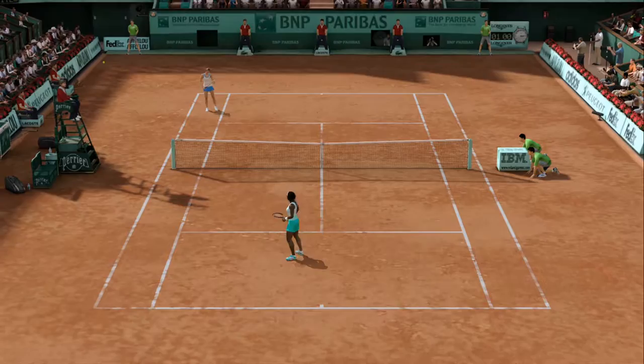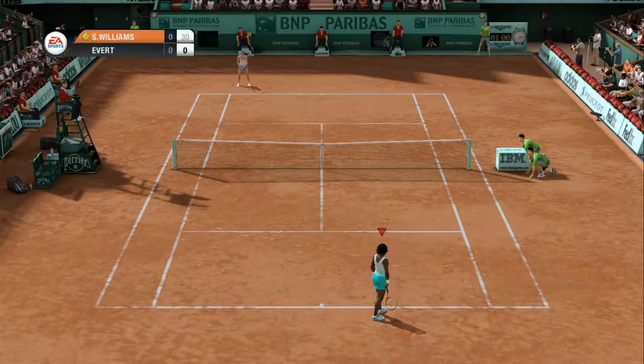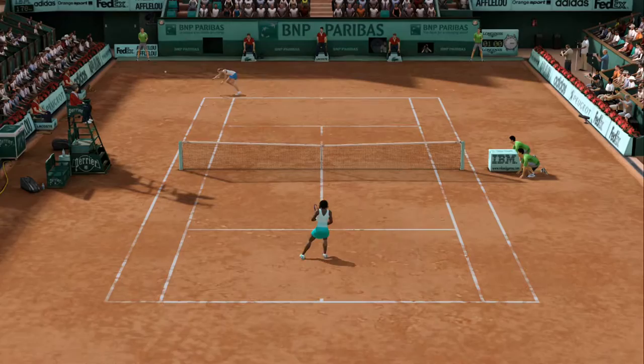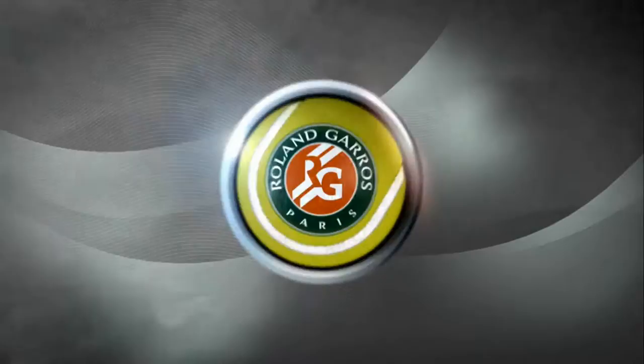She's angled the racket nicely there. Cross-court winner. Well, again, that thumping forehand into the backhand corner. And game point now.